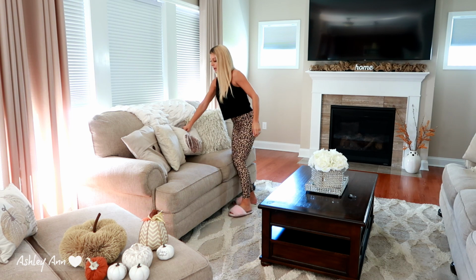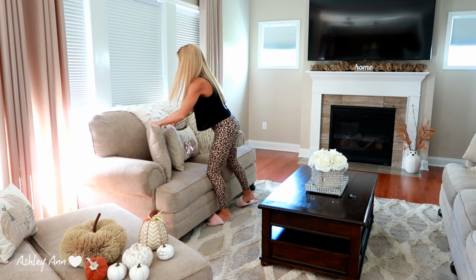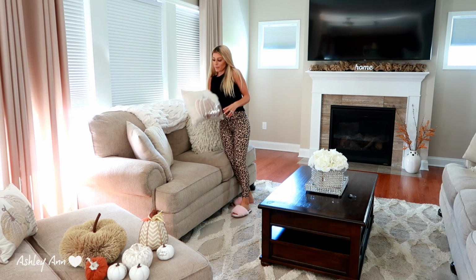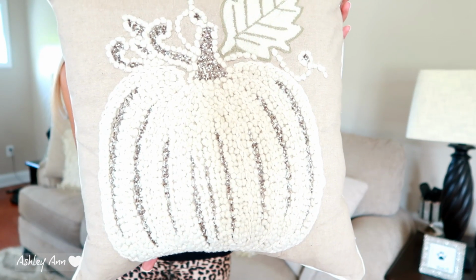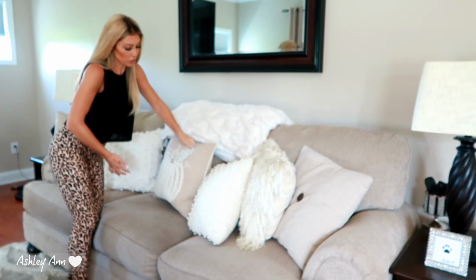If you guys are wondering, this is my couch. I might take away one of these pillows. I'm not really sure. I love throw pillows, unfortunately. So I'm just going to pop that right there in the center. And then this pillow right here, I absolutely love. I think I got it at Home Goods or Marshall's a few years ago. And I'm going to pop this over on my husband's couch right there.